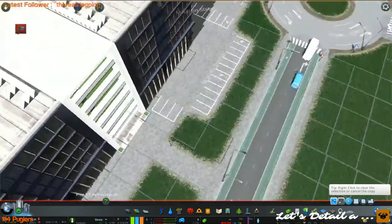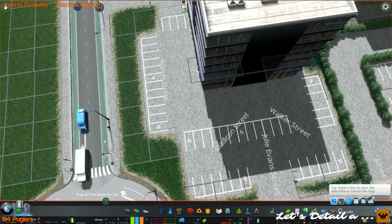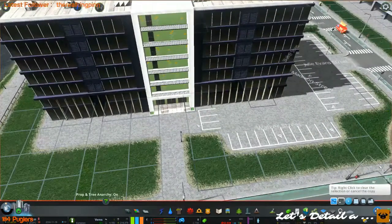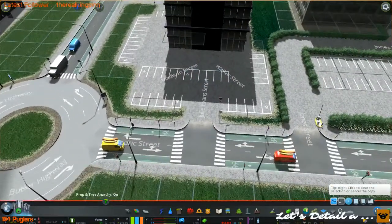Alright, let's do something like that. So we've got the car park here, in you come, round, round, round, round, round. Boss's parking space is right by the front door. Something like that. Now let's get some hedges around it.